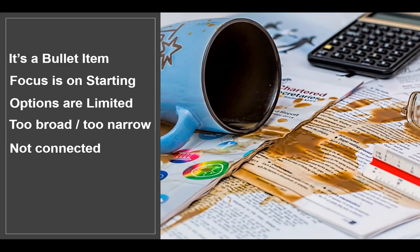And then lastly, the program is on an island. There's no connection or measurement of the impact on strategy or even retention and recruiting, and so it's simply seen as dollars out the door. We spent X number of thousands of dollars on tuition assistance, but there's no sense of what you got back in return, and therefore the budget may even disappear the next year. If it's not connected, there's really no reason to do it.